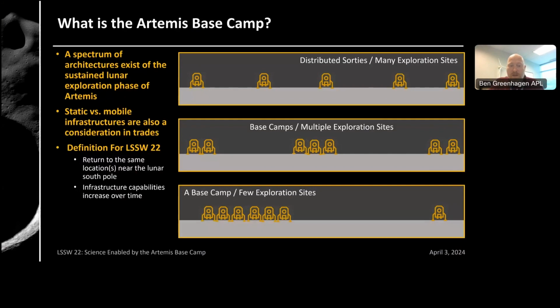On the top, we have the distributed sorties. In this case, you have many exploration sites, but you're basically going to a new place each time, and so you don't necessarily have infrastructure that is built up over time. In the middle cartoon is multiple base camps, or multiple exploration sites where you are going back to the same places, but there are multiple places and you're studying diverse terrains and different science questions, or perhaps they're located such that one of them is illuminated at any time. So you always have a facility on the surface that's accessible to astronauts at any given time.